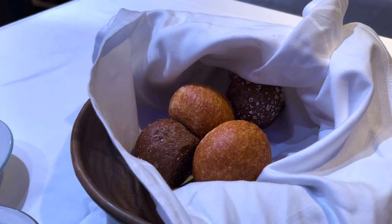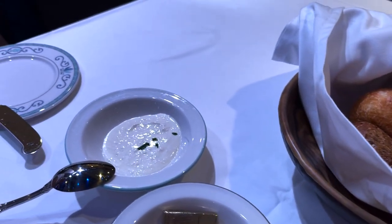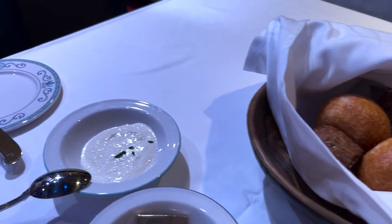Here is the bread. It comes with regular butter and a roasted onion dipping sauce. Let's try it out. It literally tastes like when you make dip with onion soup packets and then you have it with chips. And because this bread is really crunchy, it kind of has that same feeling.